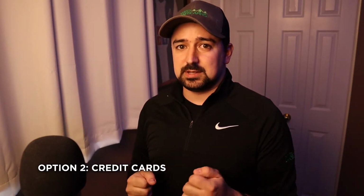The second option, credit cards. Credit cards are probably the easiest thing to use. It's a number that you give to your company over the phone. Here's my card. Process when you're done, or if it's in advance, and away you go. And you can simply log on to your banking and transfer your funds over when you're ready to do so. So in terms of speed, that's the easiest.